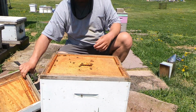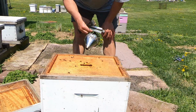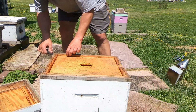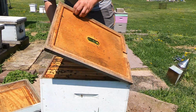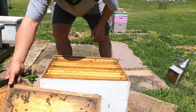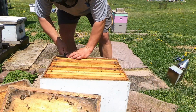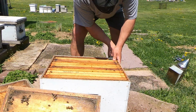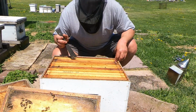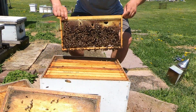This was a monstrosity of a swarm. I also want to see if I have to add an extra box right away. They might actually need that. As usual, all the bees I get next to are black bees, which I love. But let's see. Yeah, they are really, there's a ton of bees in here. Wow, they really built a lot of comb in that little bit of time. Wow, this is a really heavy storage frame.